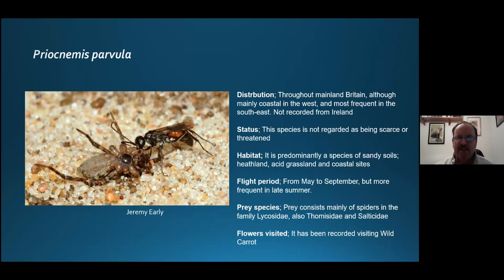There's very little data regarding nesting behaviour for this species, but looking at related species, they tend to excavate nests in soil, and they'll often take advantage of natural cavities, and they will use abandoned aculeate burrows from solitary wasps or solitary bees.